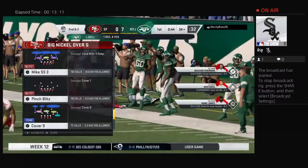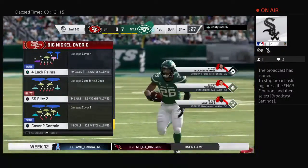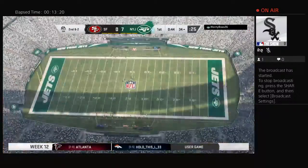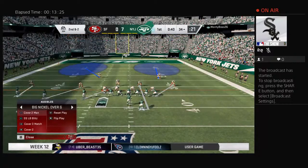8 yards on the pickup. Brings up 2nd and 2. Facing a 2nd and 2 after that last catch, good for 8 yards.